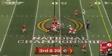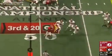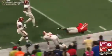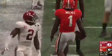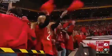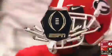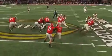Just get it off. And it's a 3rd and long run. Can Michel create some magic? He gets the edge and tight ropes into Alabama territory. Sony Michel, Rose Bowl hero, makes the first big offensive play tonight. We just talked about what he can do and how quickly he can get to the outside.